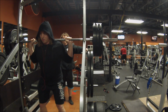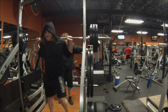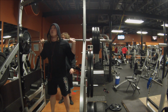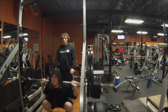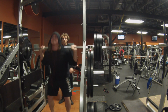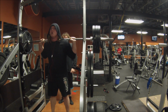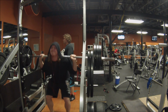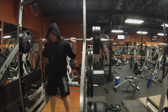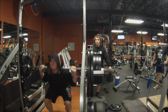So I did 3 sets of high bar with 300 pounds for 10 reps. Then I did 315 for 2 sets of 10. And what you guys are seeing here is the final set, the 5th set of 10 reps. Then after this, I did 3 sets of front squats, a few sets of leg extensions, and then 3 exercises for calves. And that was pretty much my leg day. Not a lot of volume, just going really intense, keeping the rep range pretty high, 10 to 15. And that was pretty much the gist of the entire workout.